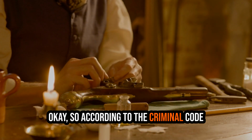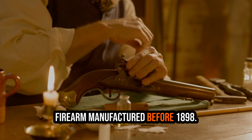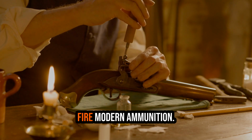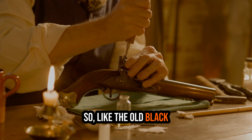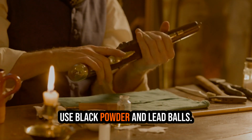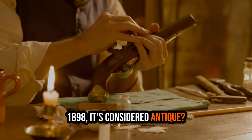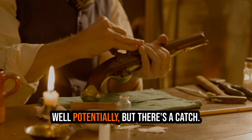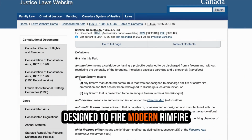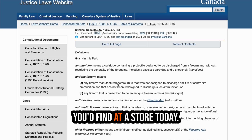According to the Criminal Code of Canada, an antique firearm is any firearm manufactured before 1898 that's not designed to fire modern ammunition. So like the old black powder guns. Exactly, those old-timey guns that use black powder and lead balls. So if it's from before 1898, it's antique? Potentially, but there's a catch. The key is that it can't be designed to fire modern rimfire or centerfire cartridges, meaning it can't use the ammo you'd find at a store today.